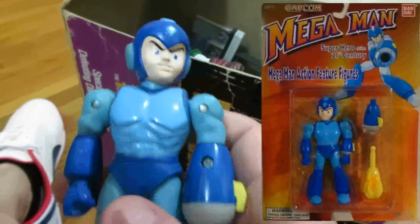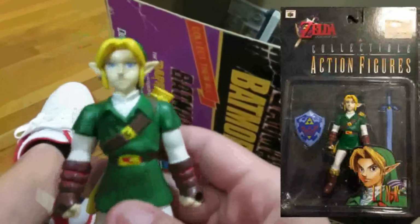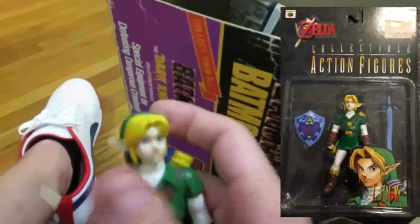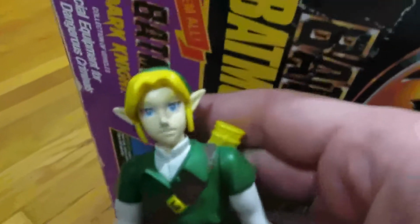Oh, is this World of Nintendo? Oh no, that's not World. That's Bandai? Mega Man? Bought this in KB. Bought this when it first came out, I remember that. Nintendo 64, Ocarina of Time. One of the best video games ever made. Love this thing.